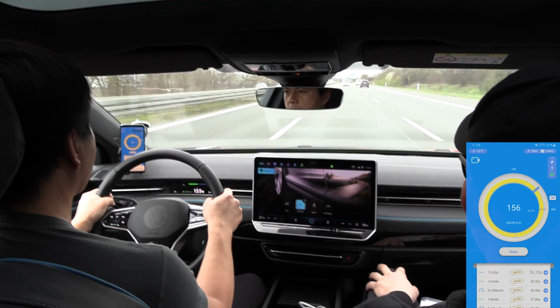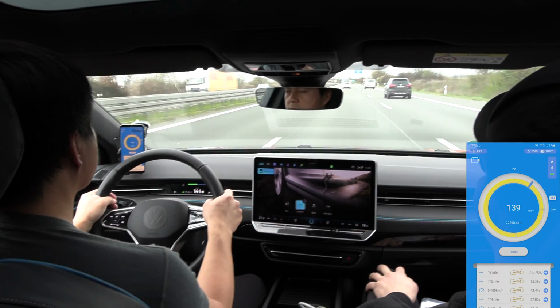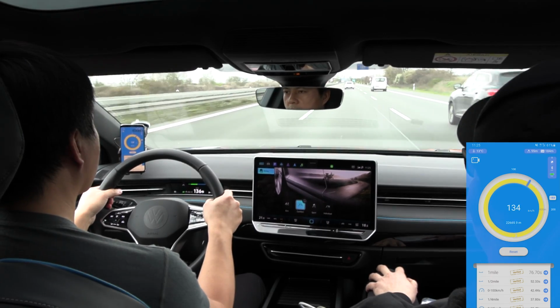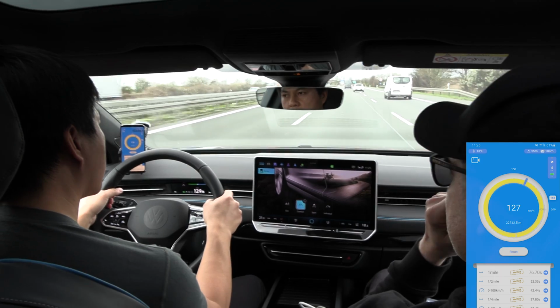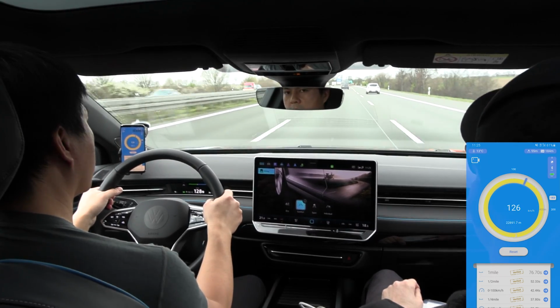Is this the one? There's a resting area. Okay. But you should see it in the head-up display. Yeah, I see the stuff coming up there.